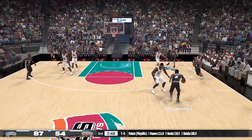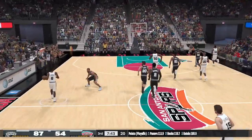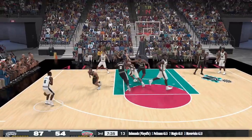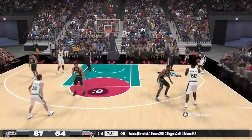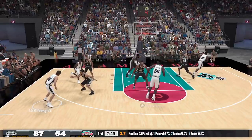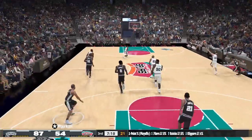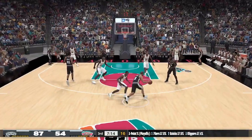Passes it to Muhammad. They get a hand on it. It's stolen by Johnson. Pass to Del Negro. Kicks it to Robinson. Down to 5 on the shot clock. Here's Del Negro. San Antonio again missing. And so it's Parker with it. He'll bring it up for the San Antonio Spurs.